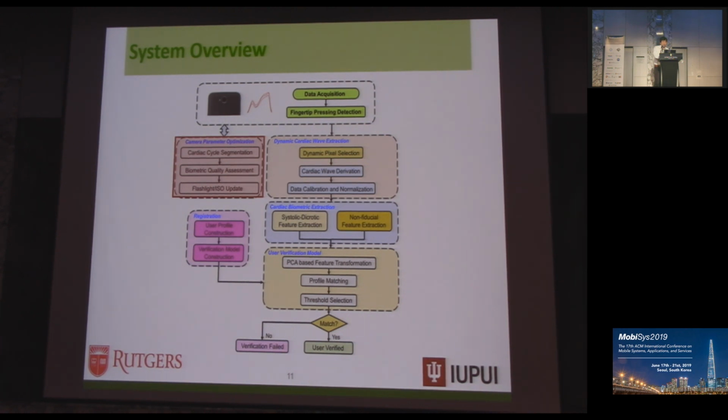Next, the reliable cardiac motion pattern is derived with the dynamic cardiac wave extraction module from the captured video frames. Since the position and pressure of your fingertip are always changing slightly during the verification process, we also developed a dynamic pixel selection technique to select a set of pixels on the captured video frame that are most sensitive to the blood flow variation.